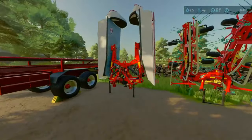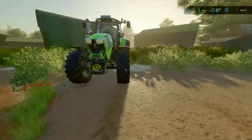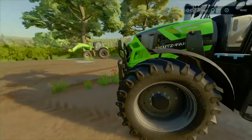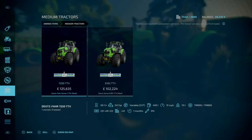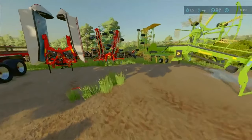So obviously we've got the mower that we've been using before, and I did buy the baler and loader. But yeah, this is the Deutz-Fahr 7250 TTV. That's got something like 247 horsepower, so not too bad of a price.